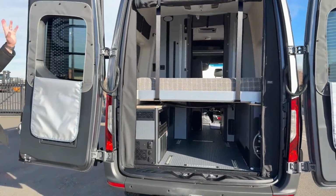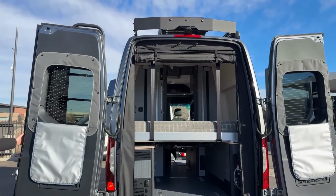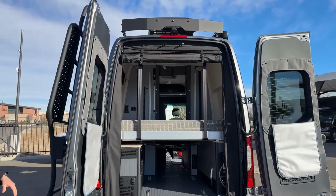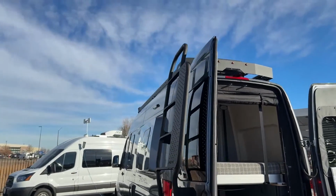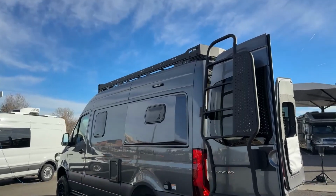And then I have a high def camera up there right under that roof rack. On the roof itself, we're gonna have solar panels up there. I've got my extra storage space too, if I need to put my skis or anything up there if I don't have enough space in here.